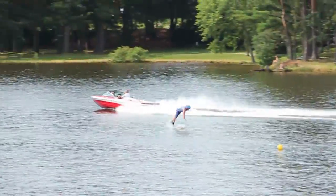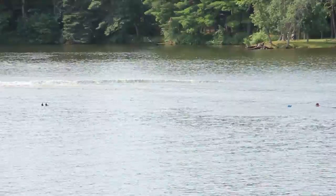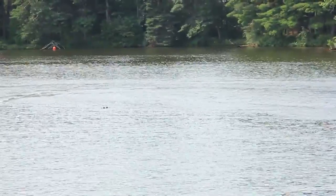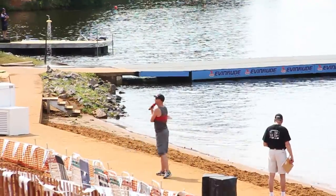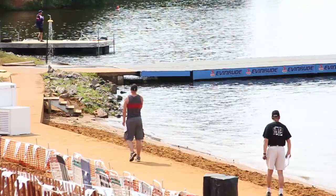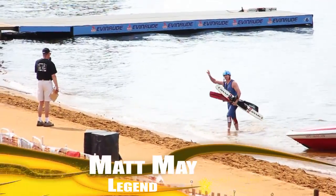Launching it off the top, a front half! Woo! Look at that ski. A front half! Yes! Let's give it up for Matt May! For those of you who don't know what you just witnessed, it was something special. That was cool. Matt has phenomenal air sense in the air. Let's give it up one more time, all the way from Australia.